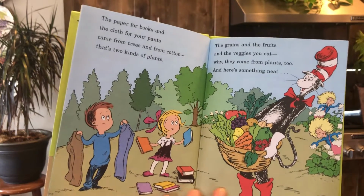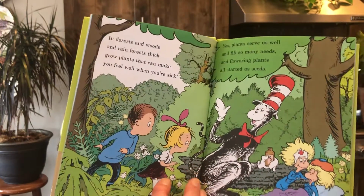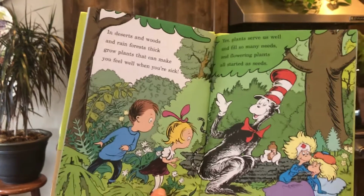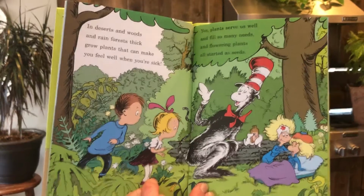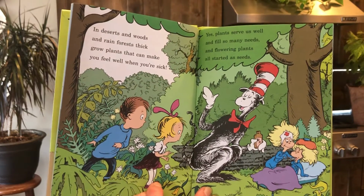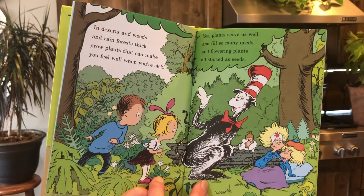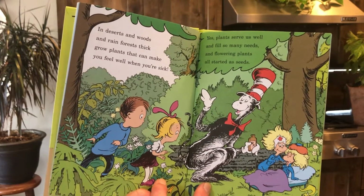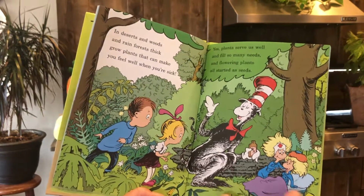And here's something neat. In deserts and woods and rainforests thick grow plants that can make you feel well when you're sick. Yes, plants serve us well and fill so many needs, and flowering plants all started as seeds.